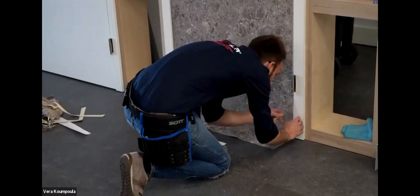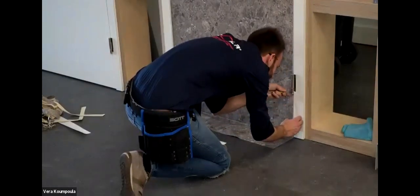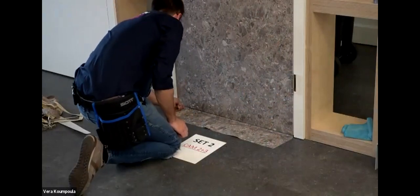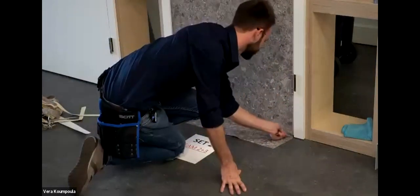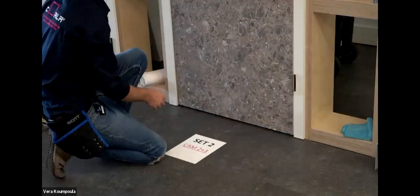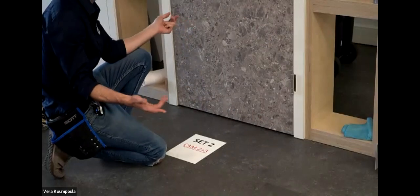So again, it looks really easy, but trust me, it takes many years of experience. Just Andrea alone, I think, has been installing this product for more than 12 years. So he knows the business. And like I said at the beginning, you can have the best product in the world. If it's badly installed, it's an issue.